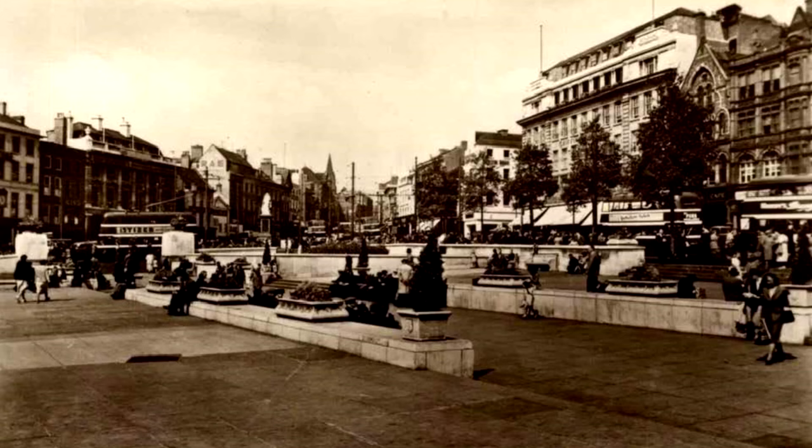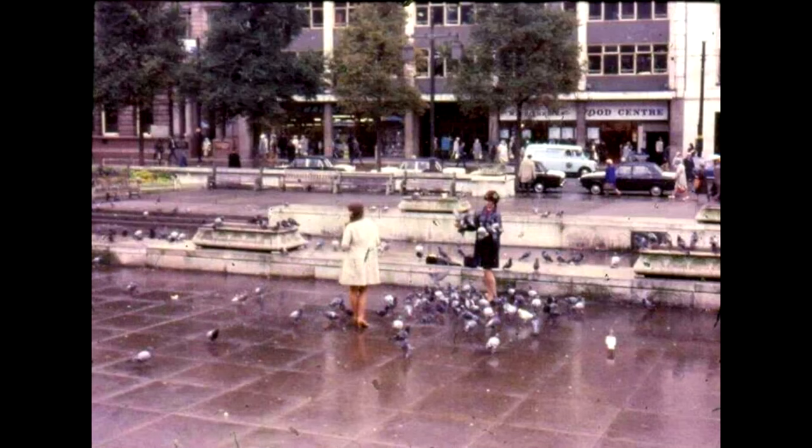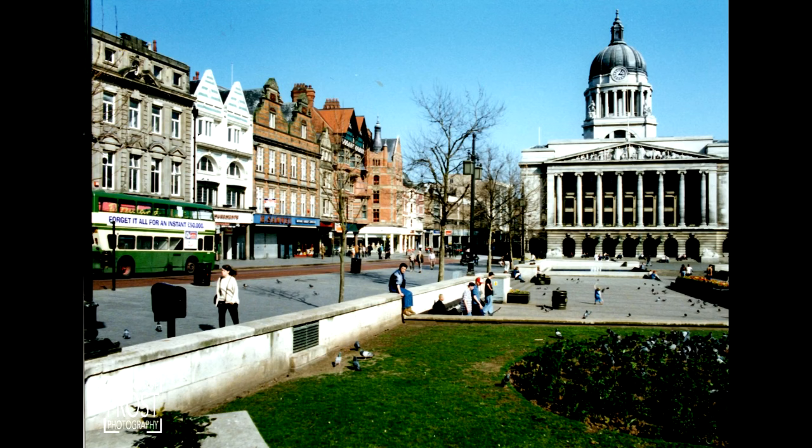By the turn of the century though, the old market square was looking a little tired. Filled with flocks of pigeons and their associated mess, the fountains were often filled with bubble bath, creating a giant foamy monster, and the toilets at the western end, well, they just smelled bad.